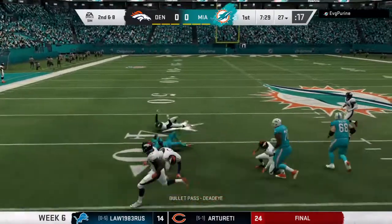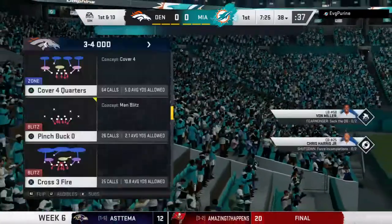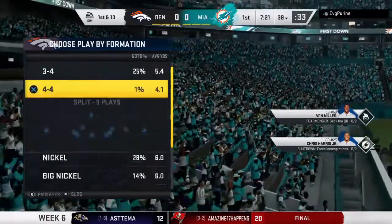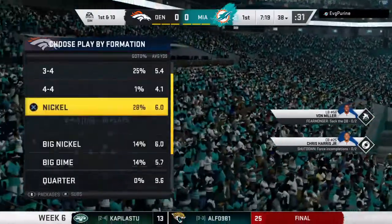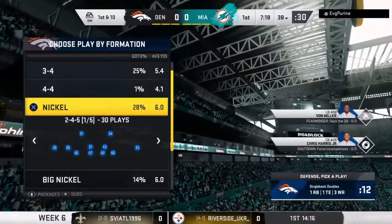It's complete here to T.Y. Hilton. And he's taken down but able to slip across the 35. A Miami first down, that one going for a gain of 11. This has to go down as one of the simpler routes in the playbook, but oh so effective. Nice completion there. Keeps the sticks moving.